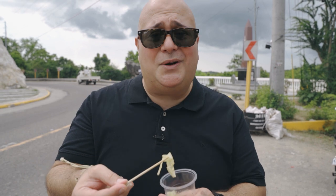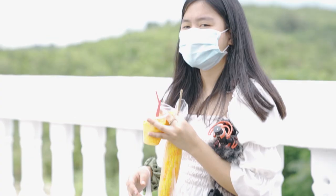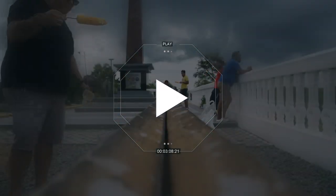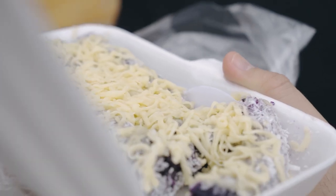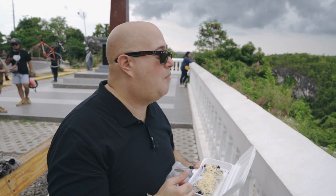So I'm trying some of this cucumber with some of this halong sauce. It means spicy sauce. It's really good. All right. So I'm gonna try some of this puto bumbong. Kind of interesting. Really good. It really tastes like coconut. Let me try another bite. I don't think I want to share this one.